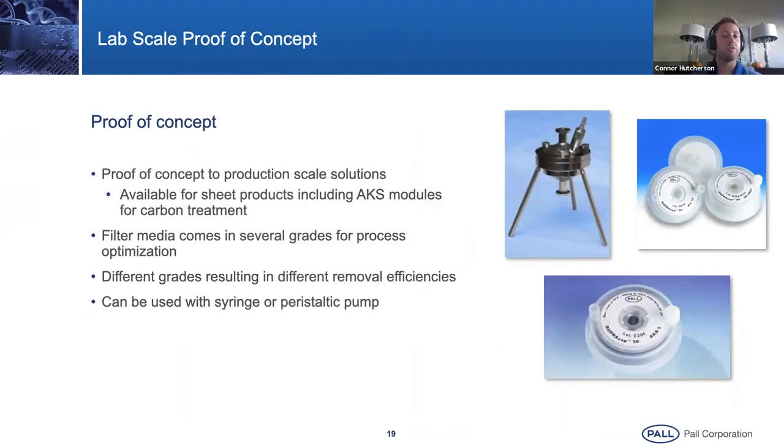One thing that I think is really valuable that we can offer is the ability for a lab scale proof of concept. Now, I would never want to speak with a customer and say, this is the filter that you should use, take our word for it, put in the PO, and let's get the ball rolling. I think a lot better way of operating is actually utilizing what we call our super caps. So you can see these here.